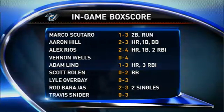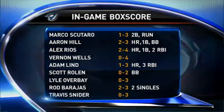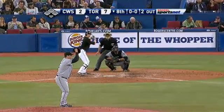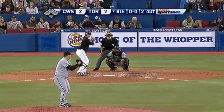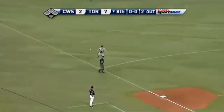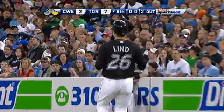Extra base hits have been coming their way a lot this season too. A lot of doubles hit by the Blue Jay hitters. Home runs now, like you said, 50 home runs on the year. And who would have thought that at this point in the season you'd say the Toronto Blue Jays have 15 more home runs than the Chicago White Sox? Here's Fields, no play. A hit for Lind, his second of the day.